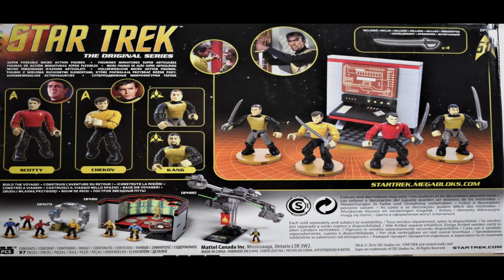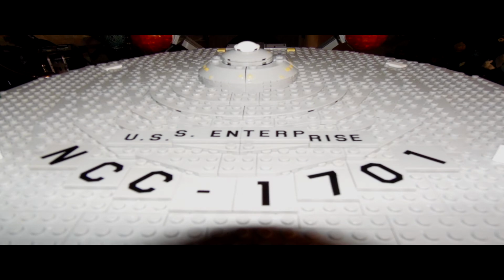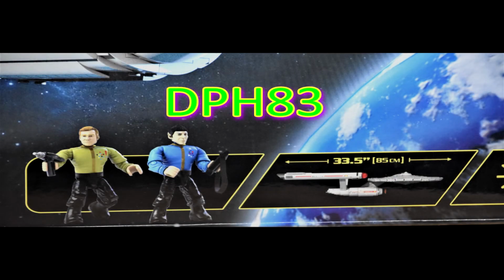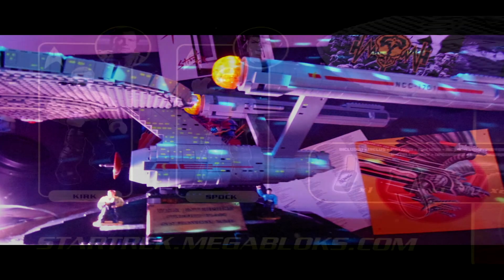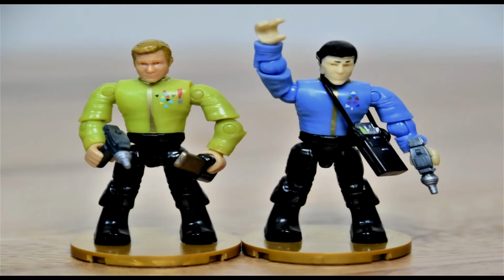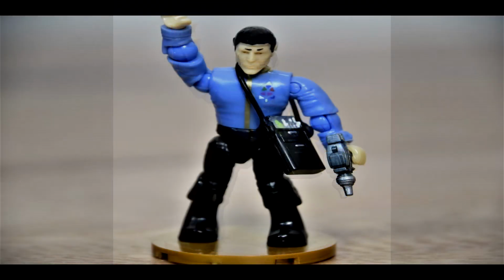Up next, the U.S.S. Enterprise. Version NCC 1701. The original. I love this ship. You saw it in the beginning of the video. Kit DPH-83. I do have a very long video on how I assembled it and some of the issues I had with it. I'm gonna remake one because it deserves a new, updated video. I hope you'll watch it. 3,098 pieces. Awesome.